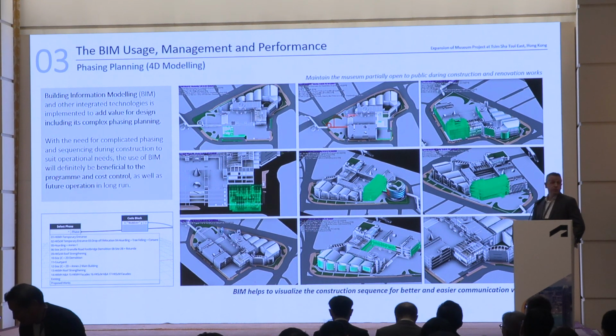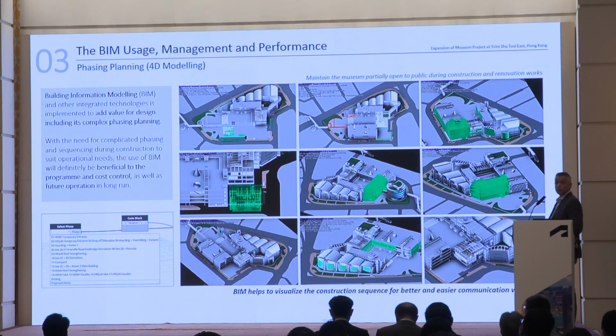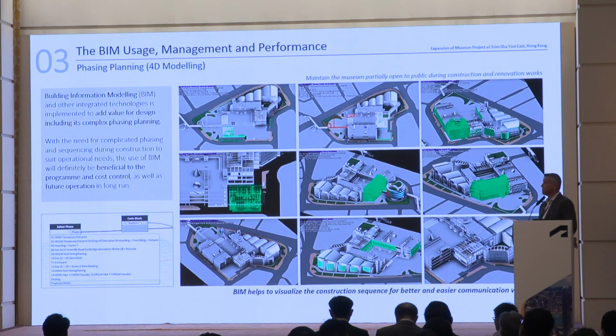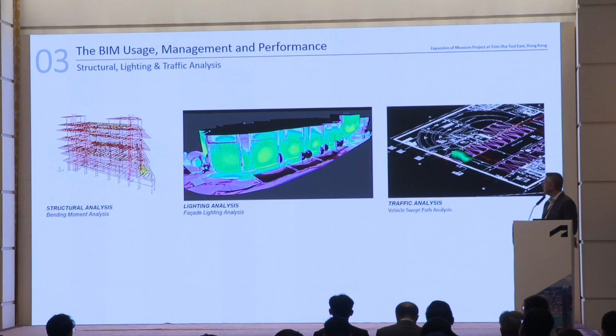One of the challenges of this project is to maintain the museum partially open to the public during the construction and during the renovation works. Therefore, phasing planning and 4D modeling is very important in this project. BIM helps to visualize the construction sequence for better and easier communication with the client. We also, with BIM, carry out structural, lighting, and traffic analysis.